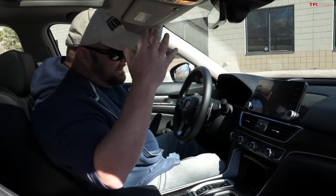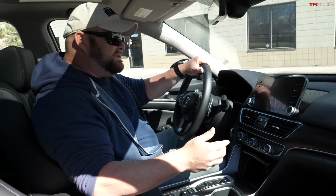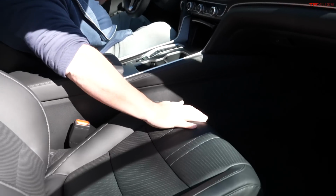First of all, real quick, top of the line model. So, you have Apple CarPlay, which is wireless. You have Android Auto. All that stuff is there. And you have heated and cooled front seats. By the way, very nice feeling leather here.